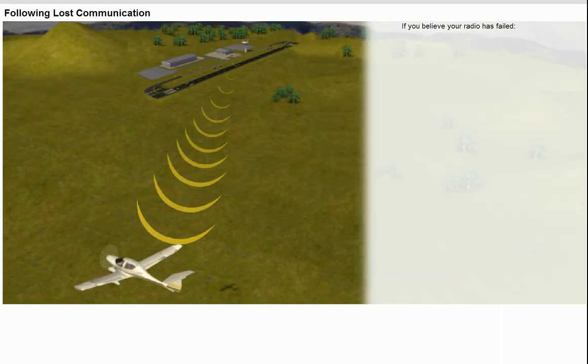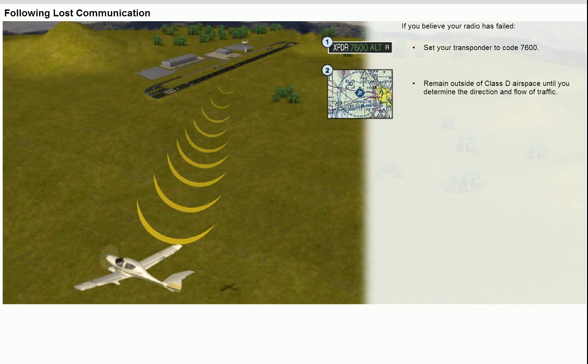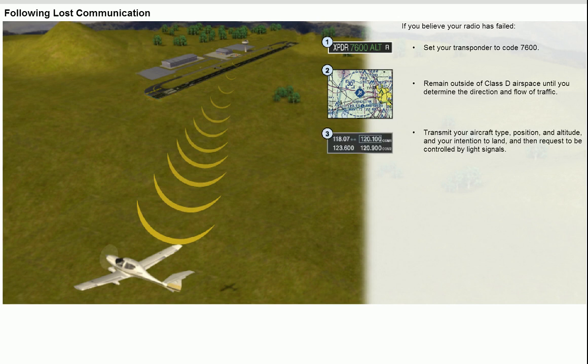If you believe that your radio has failed, set your transponder to code 7600. If you're in an area of radar coverage, code 7600 will alert ATC of your radio failure. Remain outside of Class D airspace until you determine the direction and flow of traffic.